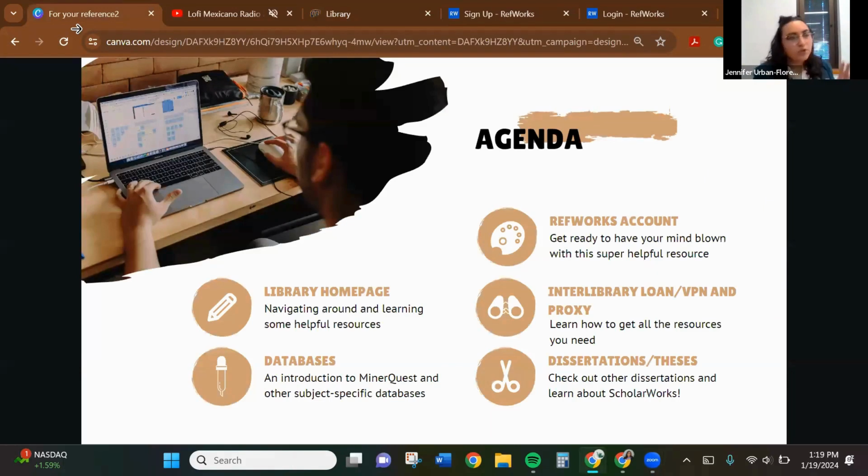Okay. So I'm going to move us on and we're going to enter phase 2. Phase 2 is looking at interlibrary loan and then setting up VPN and proxy. And then we are also going to look at how you can find theses and dissertations that have already been written and are established. Okay, so let's get into it.